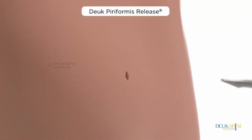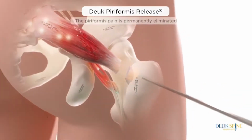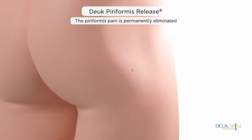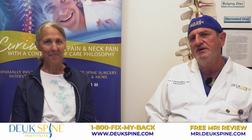That's right. Because the Duke piriformis release is the best treatment in the world, the safest treatment, and the most effective. It lasts a lifetime. Once we do it, it takes literally 15 minutes to do the procedure under twilight sedation. And you had it done. There's a little bruising, but that's it. Yep. And now you're back with no restrictions, and you're going to have a normal life.